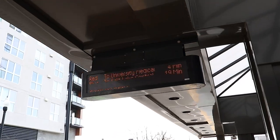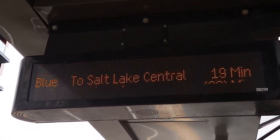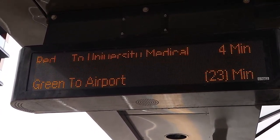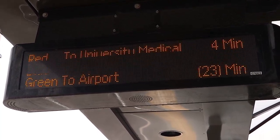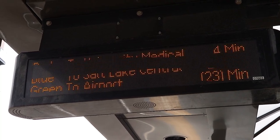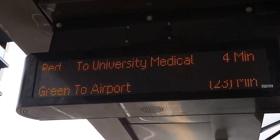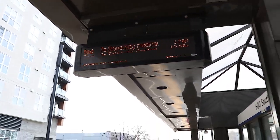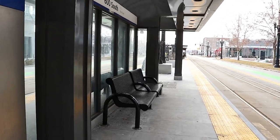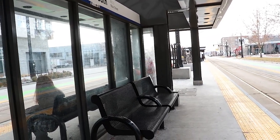Back to finishing our track station tour. Up next, we have a board that tells you how long of a wait time you have before your tracks gets here. As you can see, it has all three of the lines, the red line, the blue line, and the green line. We're waiting for the green line to the airport, which is 23 minutes. So we have to wait for that time before our tracks gets to us, which is okay because the track station is big and it actually has seating spaces. So if you arrive early to your track station and you want to wait for your tracks, then you can take a seat here while you're waiting.